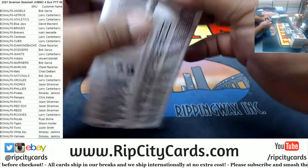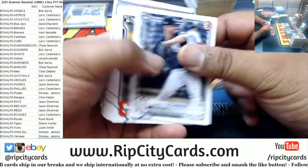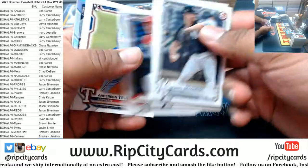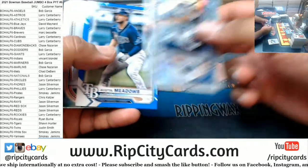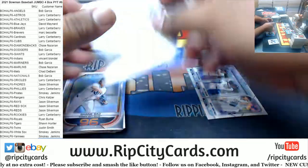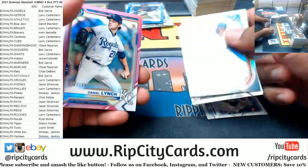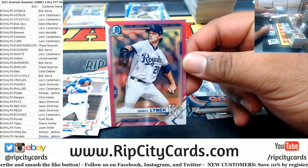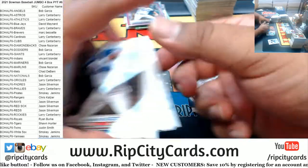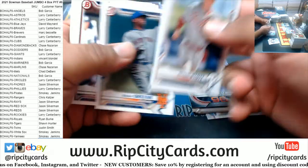Box two. Good luck, everyone. Got Austin Meadows to 150 Reeves. Daniel Lynch, 199 Royals. I like that magenta color on there. It's nice. It's like a pink purple kind of situation.